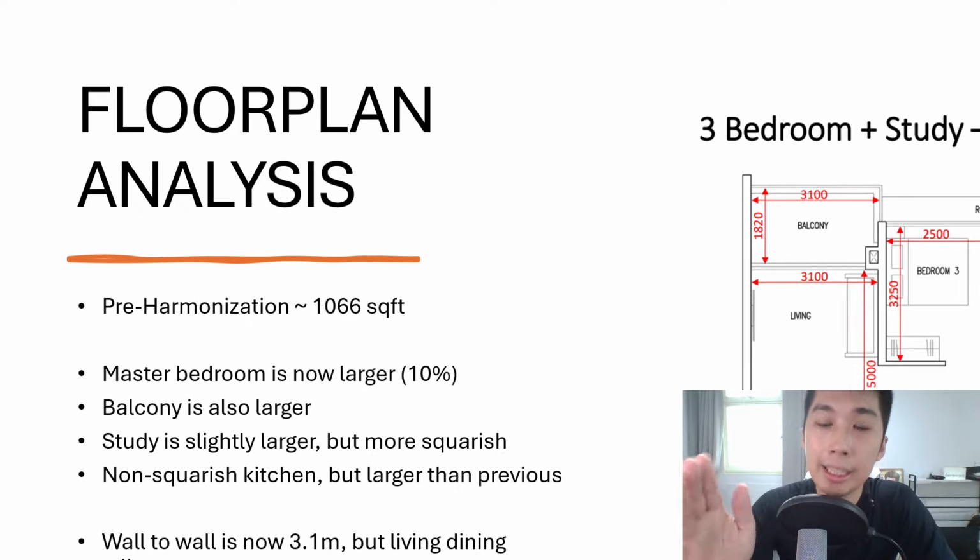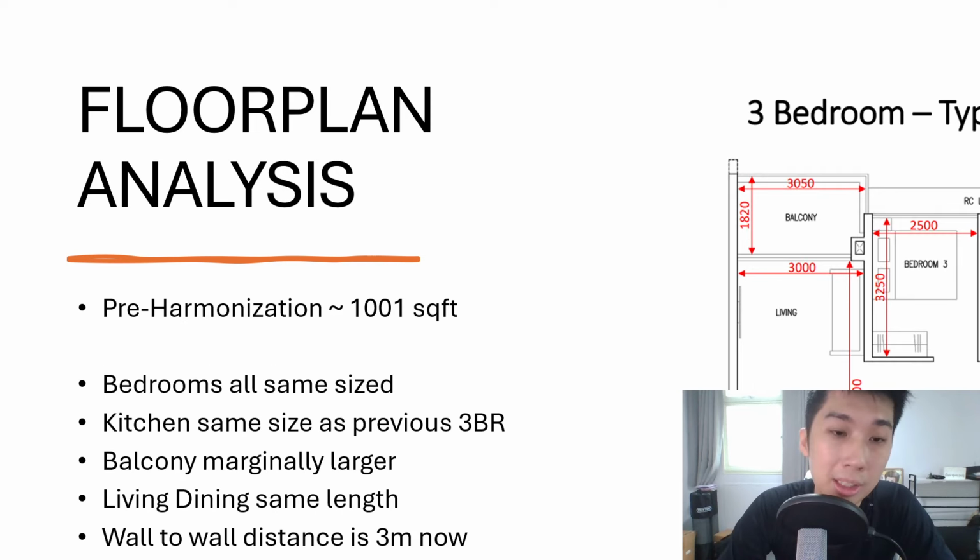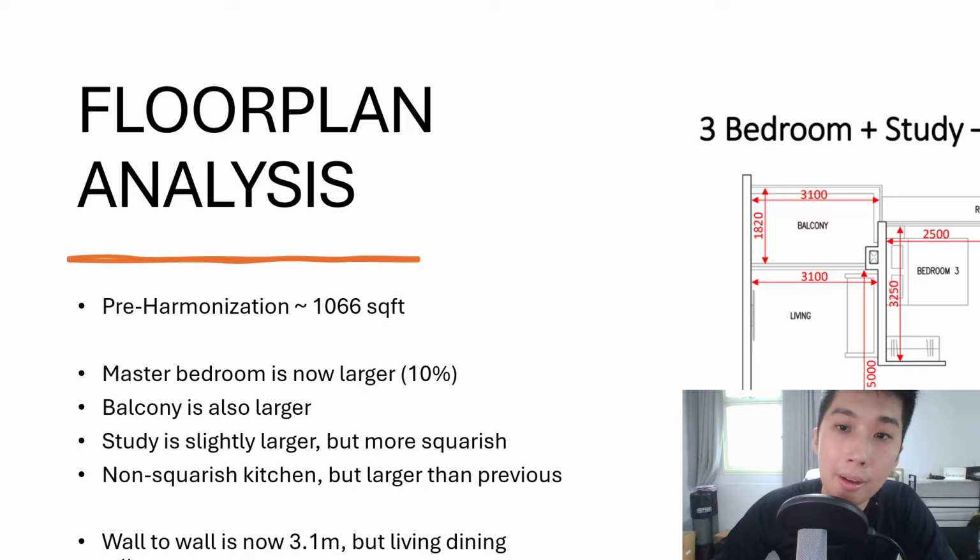All right, next one, we're going to start looking at the 3 bedroom plus study, 969 square feet. Pre-harmonization, this will be 1066 square feet. Master bedroom is now 10% larger compared to what you previously had, right? So 4 meters by 2.7 meters across, 4 meters by 3.6 meters, so it's a little more than 10% in fact. Balcony, wall-to-wall distance 3.1 meters, so that's why your balcony also enlarges. Kitchen is more rectangular now, and it's a bit larger.